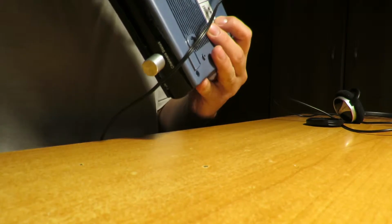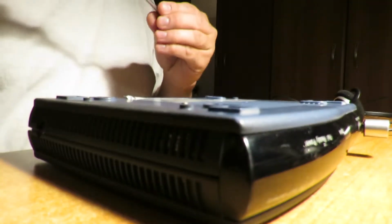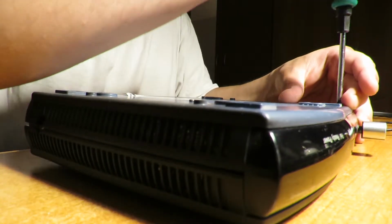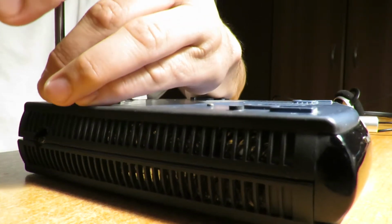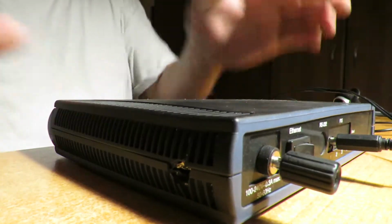Oh. And one here. And one here. And let's give it another go. The power LED is now good.